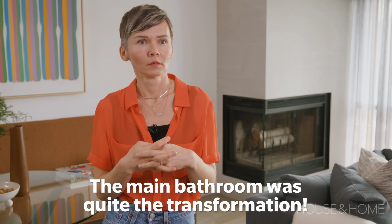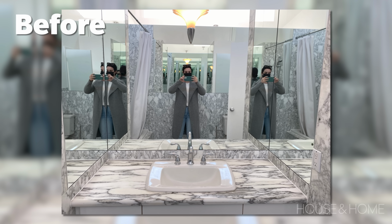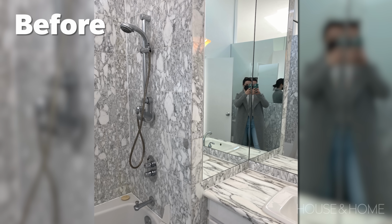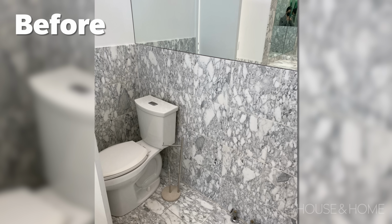The main bathroom was quite the transformation. That was a marble explosion. Someone in Italy is very upset at me for pulling out all that marble, but it was a lot. I mean, I love natural stone and marble, but it was just overwhelming going in there. The toilet positioning didn't make sense. It ended up having old plumbing in there for a bidet as well, which we didn't require.